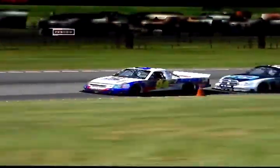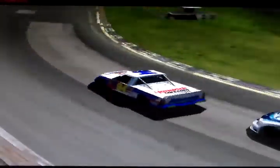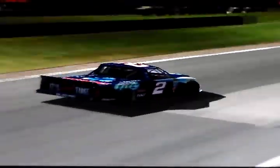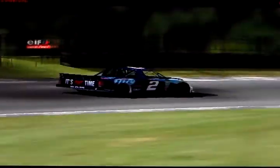Dylan Young is not having the best of seasons so far in the truck series, but he is making a go of it here. Dylan Young looking pretty strong in the Penske Racing number 2. And here he comes inside of Shelton going through the S's here at Lime Rock. And it's Dylan Young to the lead, but Shelton not giving up. And Shelton's off the track a little bit as Dylan Young pulls ahead through the fast part of the track.